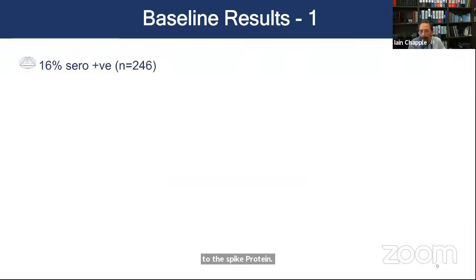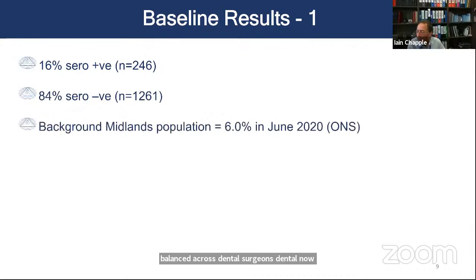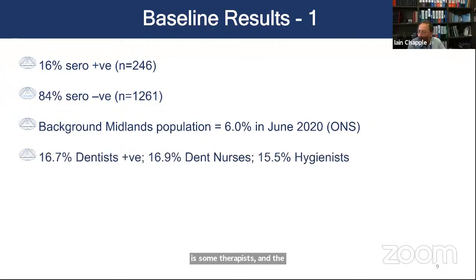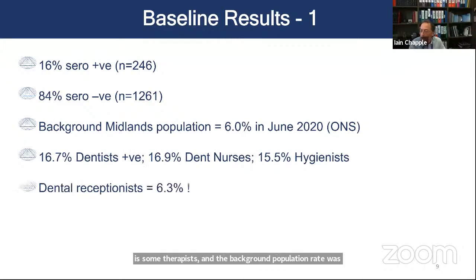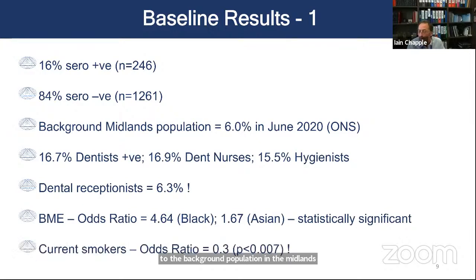So of those 16% that were seropositive, it was evenly balanced across dental surgeons, dental nurses, hygienists and therapists. And the background population rate was 6%. So you can see almost a 3-fold increased exposure, or increased seropositivity, compared to the background population in the Midlands from the patient-facing dental professionals, whereas the dental receptionists who were not patient-facing were down at background population levels of 6%.